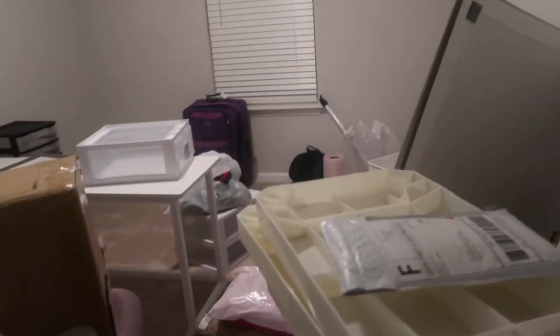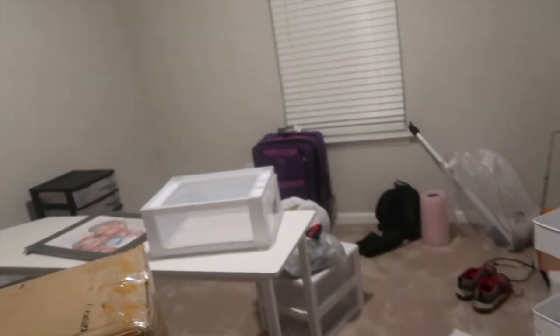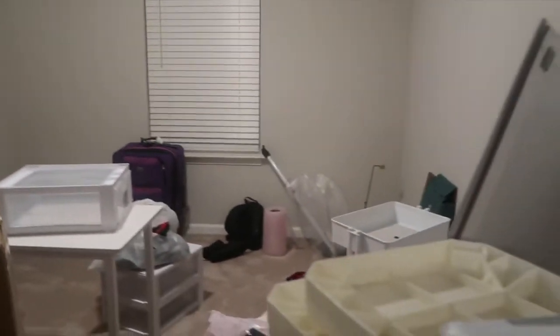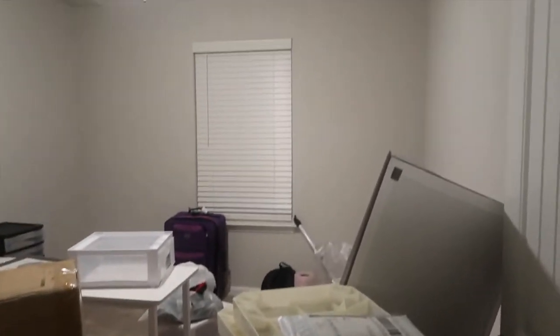I don't even want to show y'all what this office looking like. Shut up. This is the office. Stuff is everywhere, y'all. Stuff is everywhere. I'm legit procrastinating to even do it, but we're about to get to it, okay? So this is the office, and we finna start organizing and cleaning up our office.